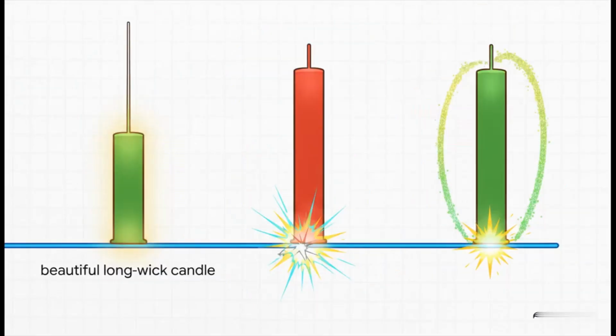Oh, you know this feeling, I know you do. A gorgeous-looking hammer candle shows up right at a major support level. You know, one of those spots on the chart where price has clearly bounced before. You're thinking, this is it. This is the one. You place your order, you put your stop loss right below the wick like you're supposed to, and then, bam! A massive candle just smashes right through your stop, takes you out of the trade, and then rockets up in the direction you predicted all along.